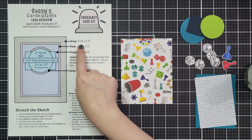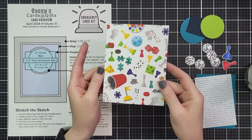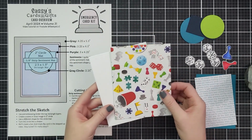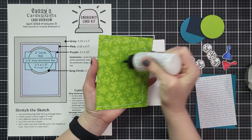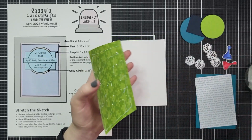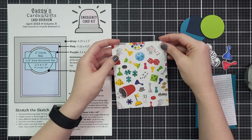I'm starting off with this gray layer that is 4 1/4 by 5 1/2, and I am using this very nerdy sort of game day paper that I love so much. I've had it in my stash for a while because I think I bought like 5 pieces of each. It's 12 by 12. I'll link it below. I just think it's great for masculine and nerdy cards, and I'm gonna add this to my card base.